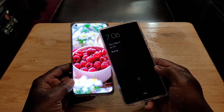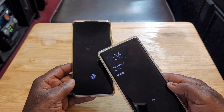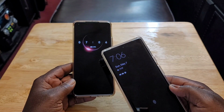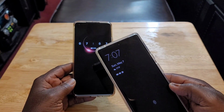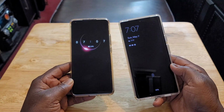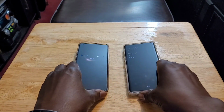Now, I don't have any notifications at the moment, but even when you see the notifications at the bottom, you see the actual icon of the notification. I mean, if it's a Facebook, you actually see the Facebook is blue and it's the actual icon. So it's far superior always on display on the Mi 11 Ultra. It's not even close.